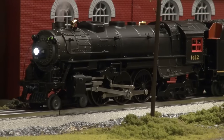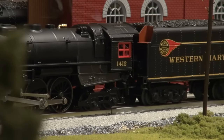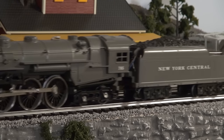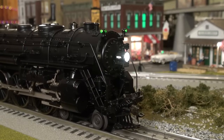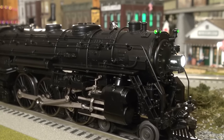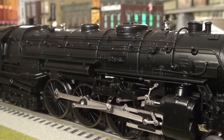I can't believe I almost forgot about this cool semi-scale Western Maryland Hudson. Shame on me. And the 785 Hudson. Rounding out our Hudsons is the famous Lionel 700E. Now, this is not the pre-war version. I wish I had the pre-war version. This is the Lionel Legacy Vision Line version.